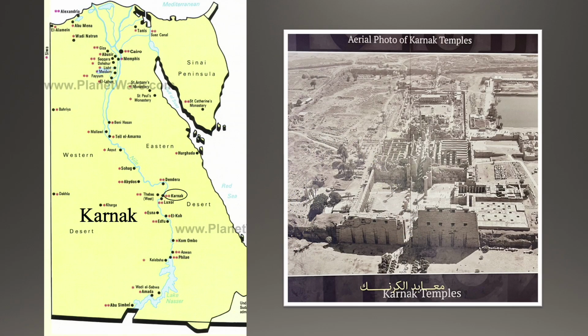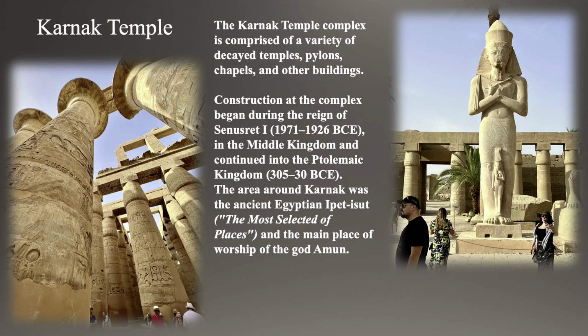So, Tutankhamun. Well, next on my list was to go down the street to the Karnak Temple and take a look at the Karnak Temple. The Karnak Temple is really interesting. It's a complex comprised of a lot of decaying temples, pylons, chapels, and other buildings. Construction at this complex began during the reign of Senusret I, that would be 1971 to 1926 BC in the Middle Kingdom, and continued into the Ptolemaic Kingdom period of 300 to 30 BCE. The area around Karnak was the ancient Egyptian Ipet-Isut, which means the most select of places, and is the main place for the worship of the god Amun.